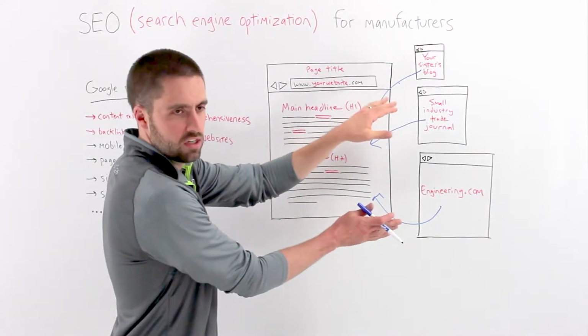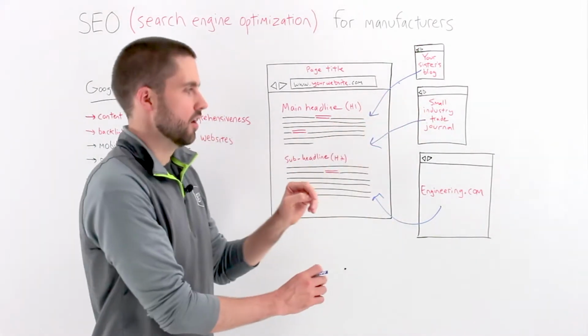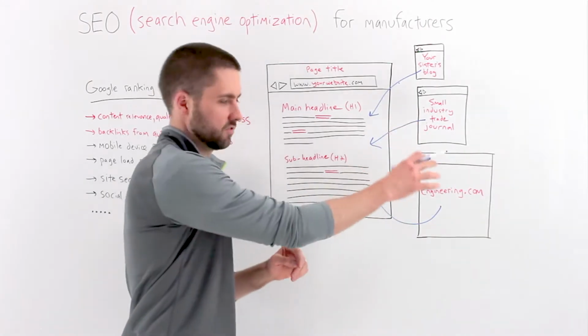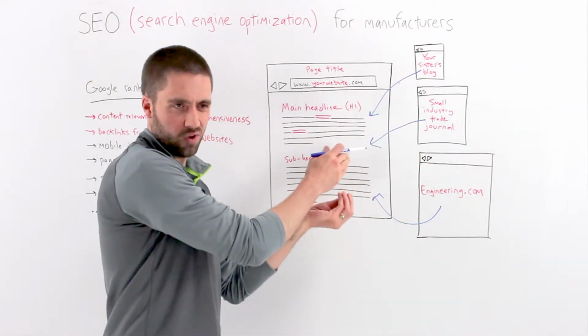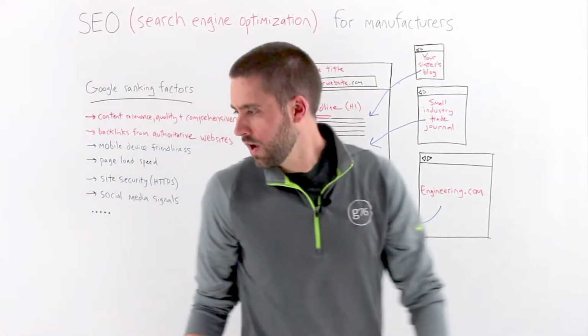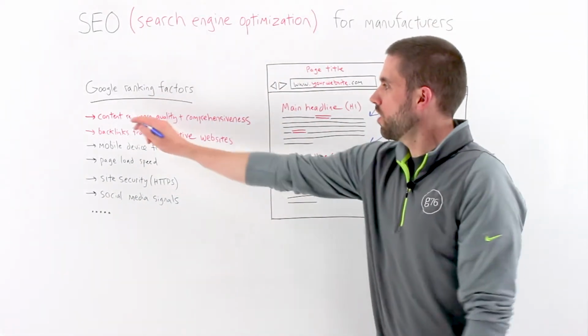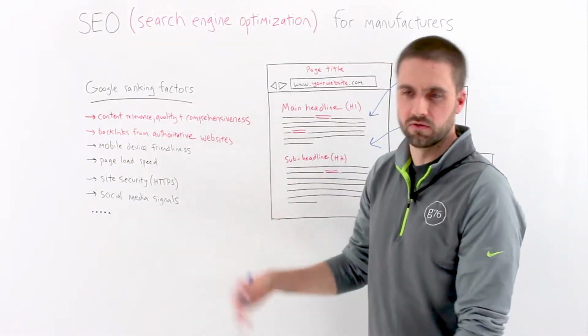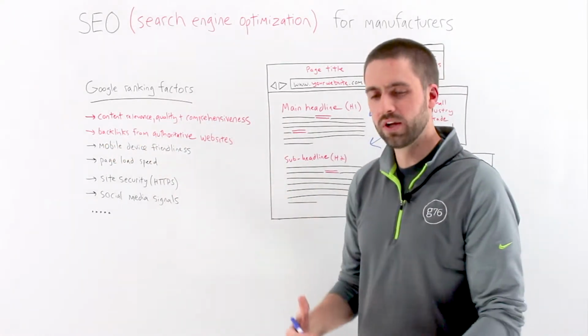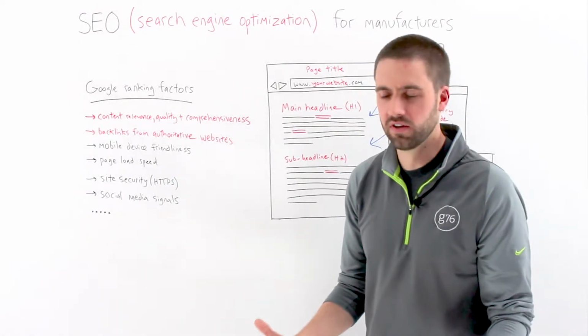And not only are you getting exposure in front of the right audience and hopefully getting some click-throughs from these sites to yours, but those inbound links are really what gives you the SEO juice. So we've talked about creating the relevant content. We've talked about building backlinks from authoritative sites to your site. How do we go about actually making this happen is really the big question.